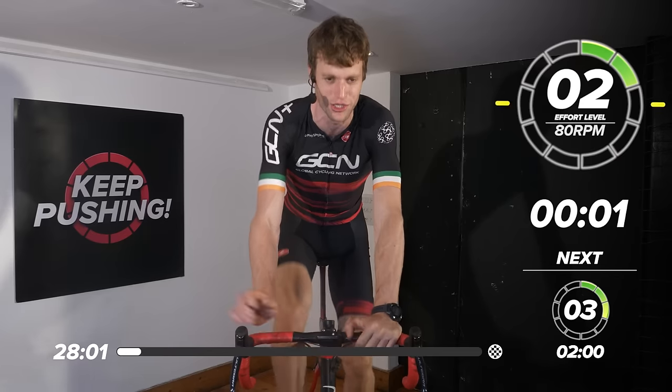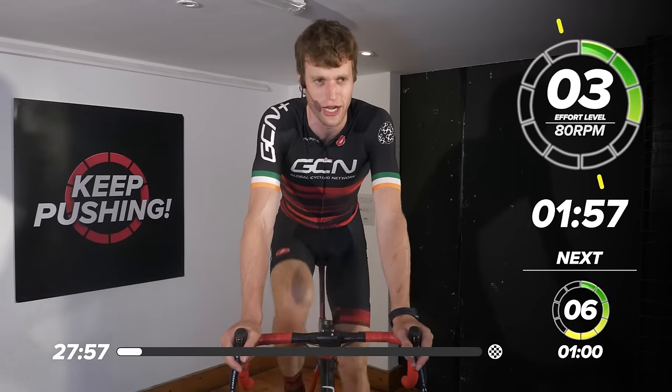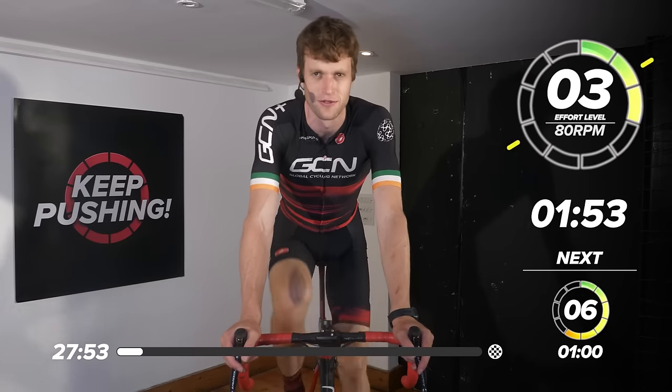3 seconds to go, then we're just going to notch things up a little bit more. So 3 out of 10, gradually increasing the tempo, bringing ourselves up to speed.